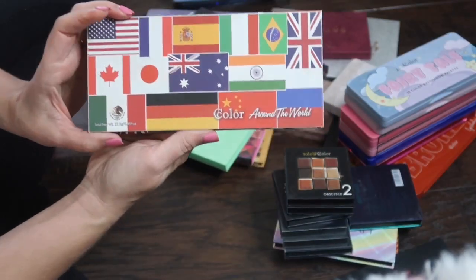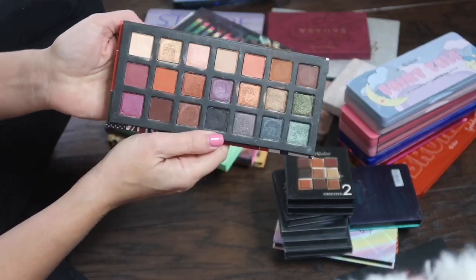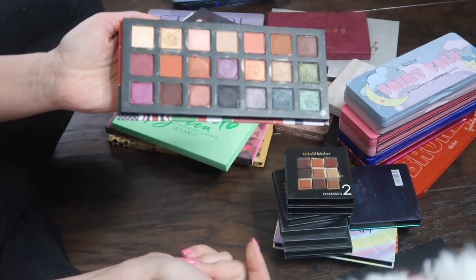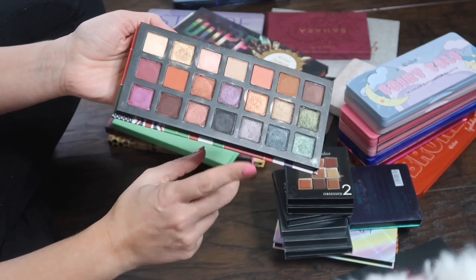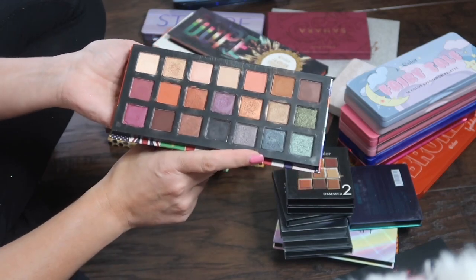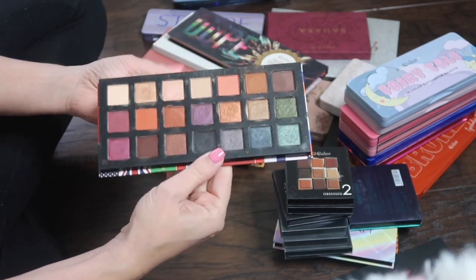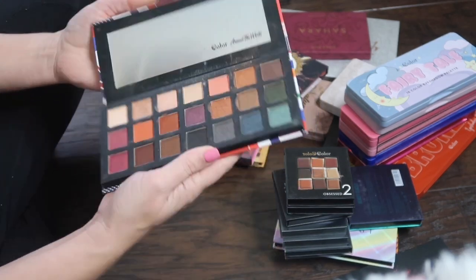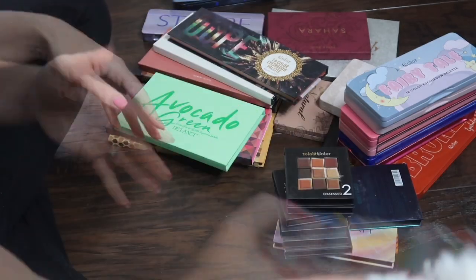Sticking with CColor Cosmetics, we have the Around the World palette. You guys know I can't get enough of this one. I talk about this palette all the time. You guys can see there's a lot of dents in here. It's funny because I actually reach for this palette more than I do my Urban Decay Born to Run palette. Which is kind of sad because I paid a lot for that one. So this is a great, great palette.